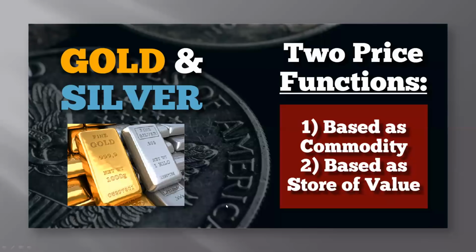So in conclusion, we need to understand when we talk about manipulation, there's two different price functions for gold and silver. And I don't see a lot of manipulation if we look at gold and silver as commodities. But they're not commodities only. They are also money and a store of value. And this is where I do believe the majority of manipulation is taking place.